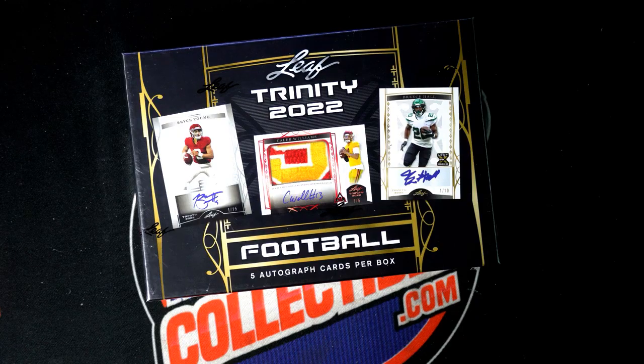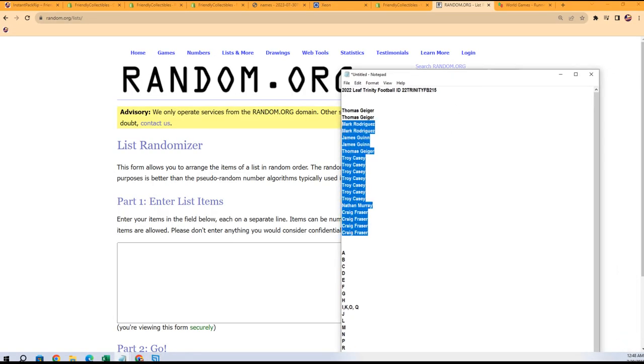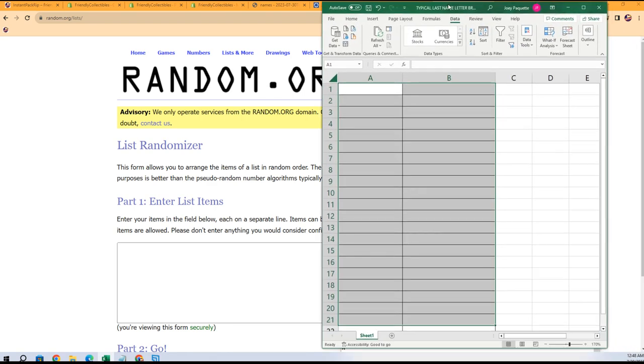It's time for some Trinity football. Each list will go through seven times. We'll stack the lists up side by side. Right there.